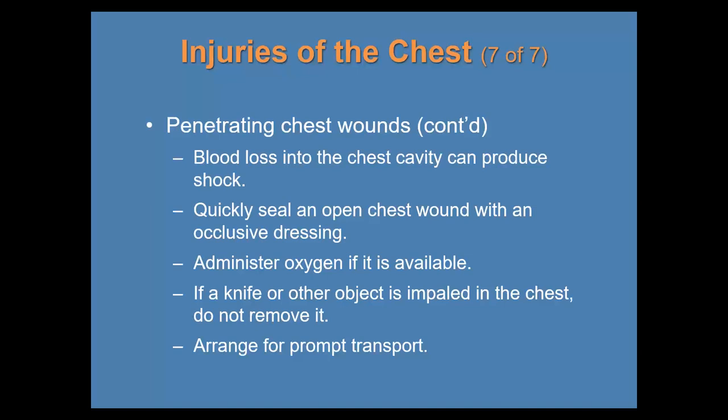Like we mentioned before, we saw that picture the other night about the blood loss, right? We showed you how many liters, or pints or whatever, are in the chest. It's a good bit of blood, right? It can hold a lot of blood in that cavity, and you may not even realize it until it's too late. Again, blood loss into the chest cavity can produce shock. It's essentially hypovolemic shock because the blood's not able to circulate. It's just sitting there, and it's out of the system, right?